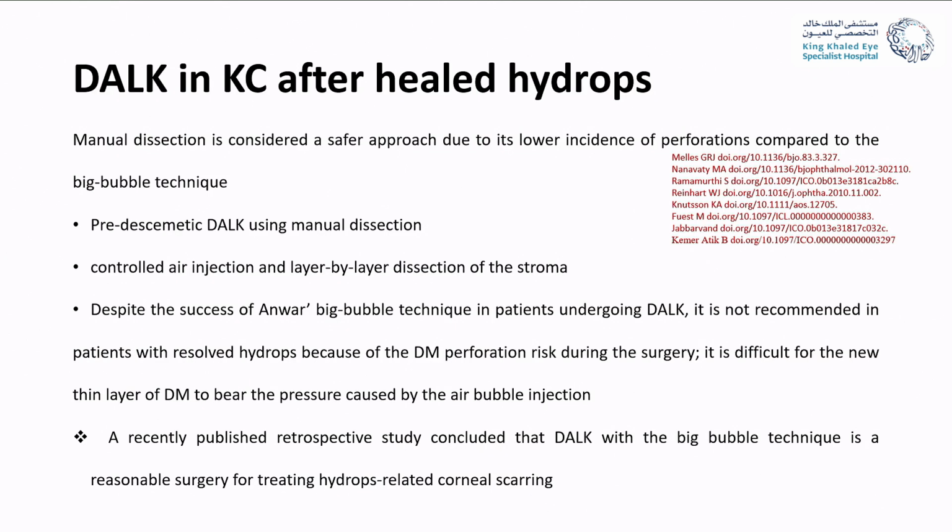For LKP in keratoconus after healed hydrops, the preferred technique is manual dissection. It results in less incidence of perforation compared to big bubble. The most preferred technique is the pre-Descemetic DALK or controlled air injection, layer by layer dissection until the pre-Descemetic layer, or it is safer to go deeper if you feel that there is still tissue or good scarring.